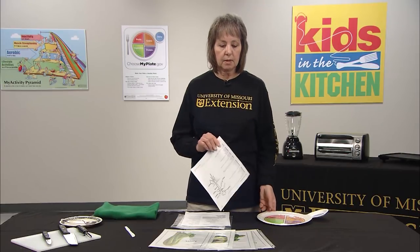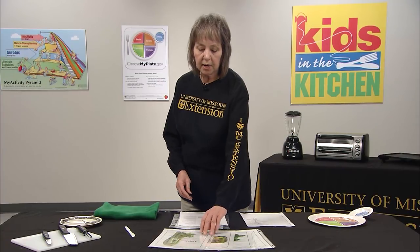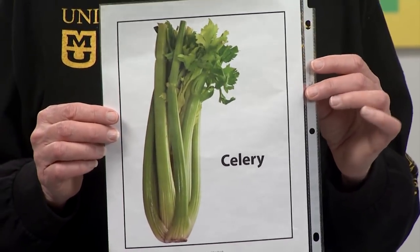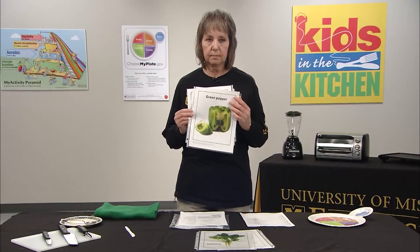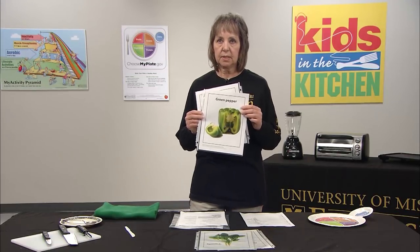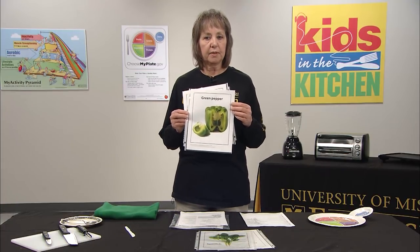And then to reinforce this and to see if they're understanding the material, I will have different pictures of different vegetables, such as celery, green pepper, and I will use different pictures for each part of the plant. I will pass these pictures out to the students, and the students will name the part of the vegetable and what the vegetable is.